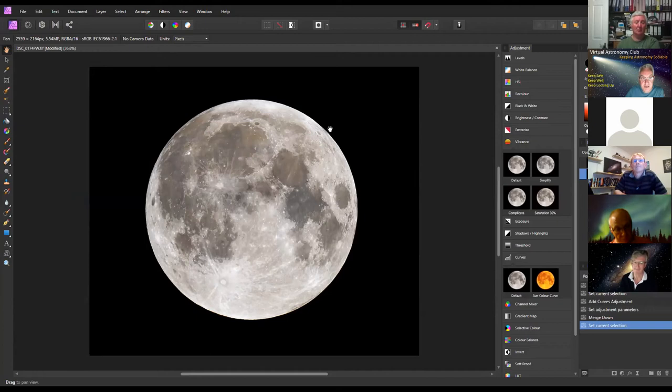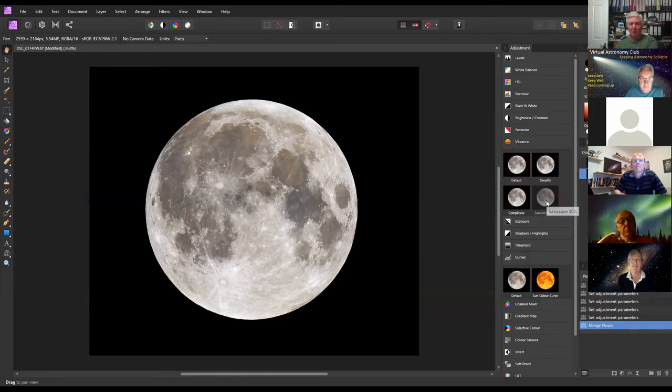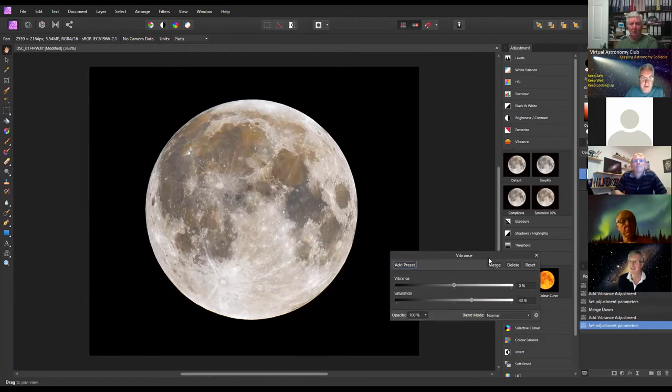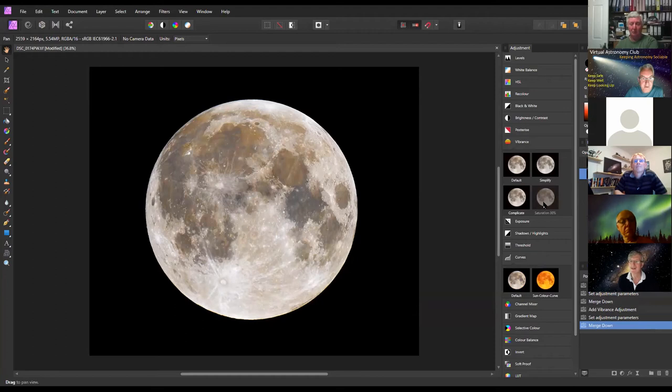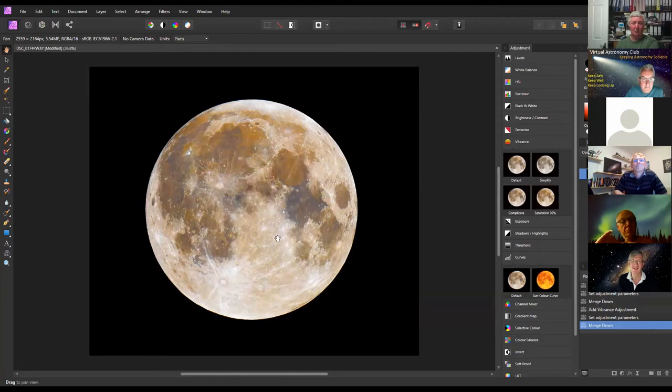But you can certainly see the difference in colour between Mare Tranquillitatis, and I can never remember the name of that one. Let's just make it a bit more. Let's go mad. Here we go. Merge. And you can see, you can go crazy if you want to. And if you look at the Astrophotographer of the Year award, someone won an award for doing exactly this, didn't they? Did you see that one? I don't know if you can see that really clearly, but you're starting to see some colour noise coming through now.